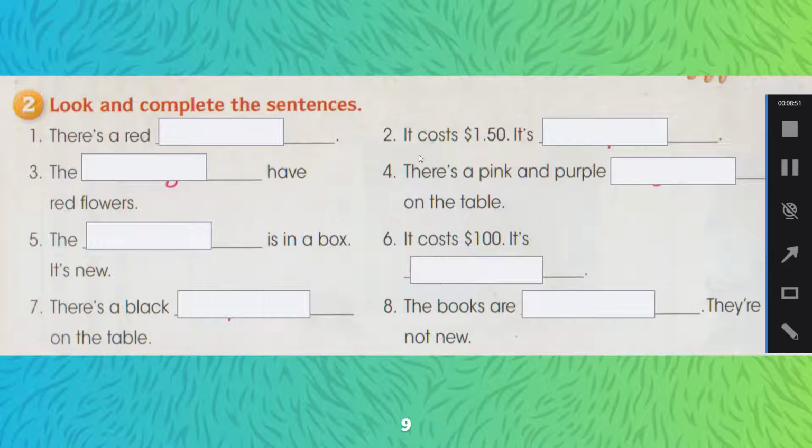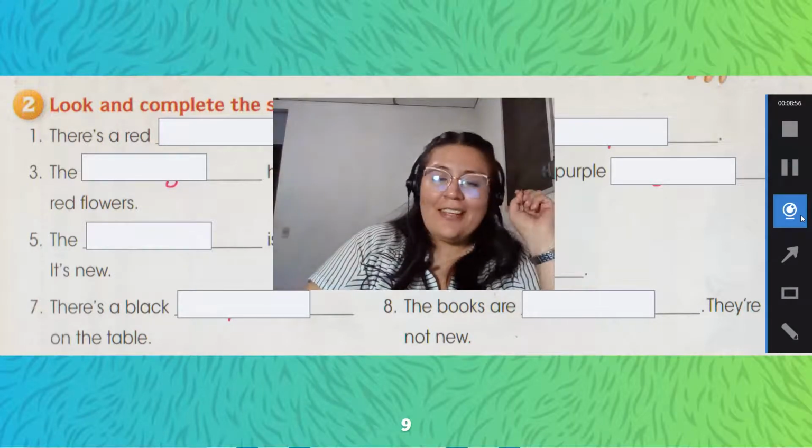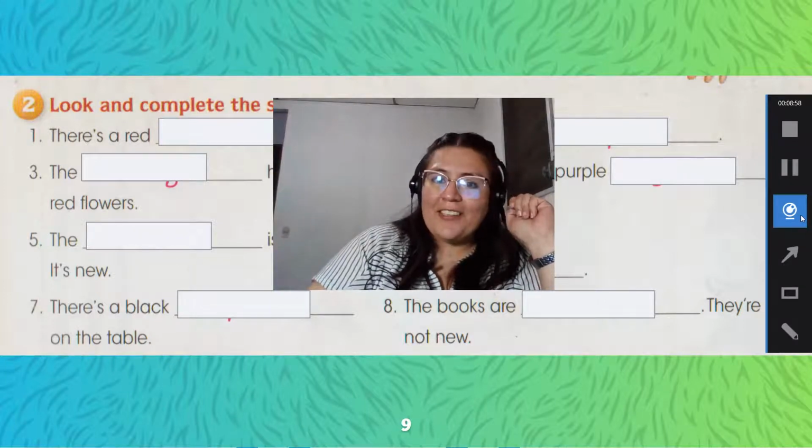Okay, let's see the right answers. Vamos a ver las respuestas correctas. Espero que la hayas escrito bien y si no, borramos y colocamos bien las palabras, okay?